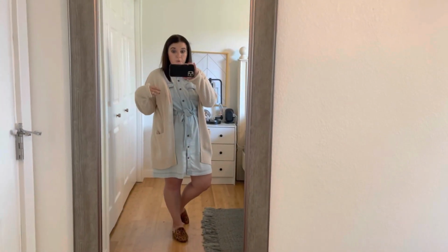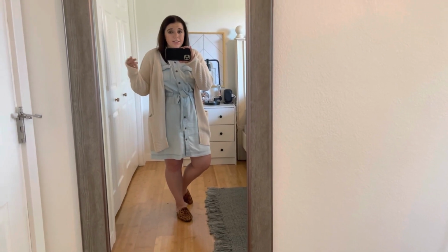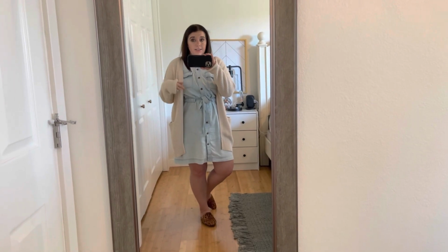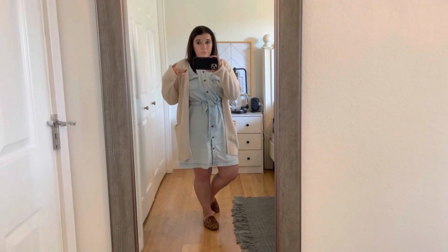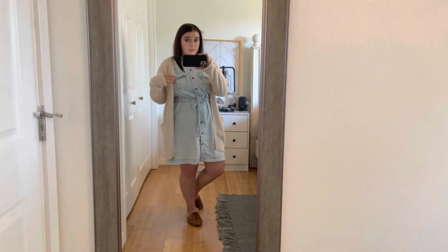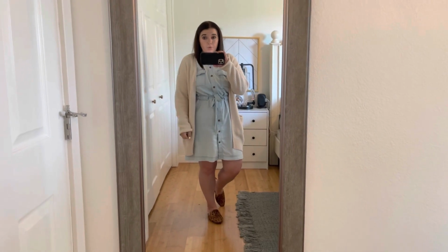So I just threw this sweater on over the top. You can see it's really slouchy, oversized. These do run true to size. I bought this in a size medium, so I would say that they're pretty true to size and give you that nice relaxed fit. So I'll wear this in the morning while it's cold and then just take it off when it warms up later in the day.